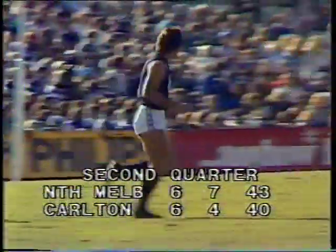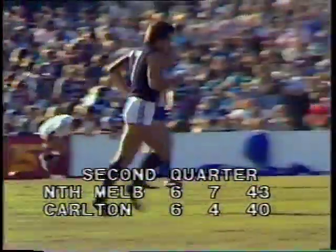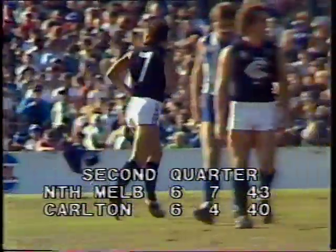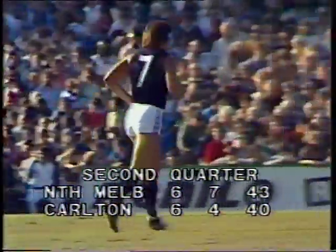Those 3 goals he has kicked, Lou, have all been magnificent snapshots. That's right, and of course Buckley got the one in between, so it's 6-7-43 North Melbourne to Carlton 6-4-40. It's anybody's game now. The Blues well back in this match. Jones would look a lot happier and would feel a lot happier, I would say. There he is on the screen, Percy Jones.